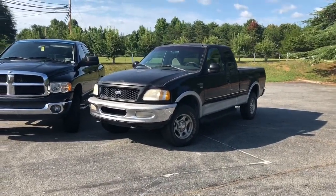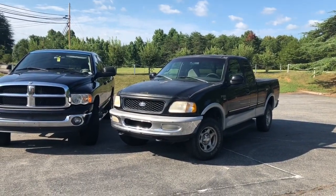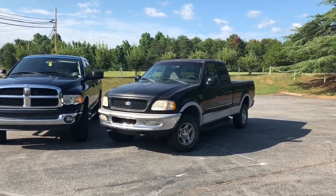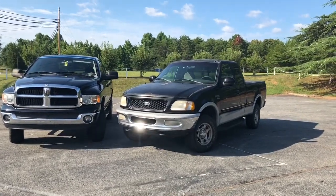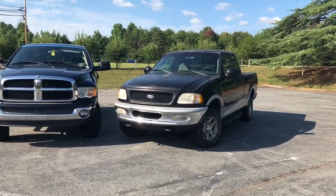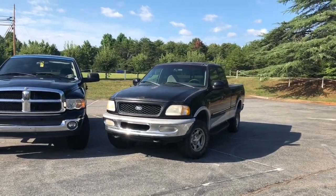Now, if you can't tell, which you probably won't be able to on here, the front bumper on that Ford has been replaced, and we got lucky and found a truck with a similar paint scheme and were able to swap it out. So my dad and I did swap in a new bumper, and it lined up pretty decent, as you can tell.